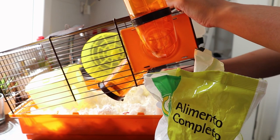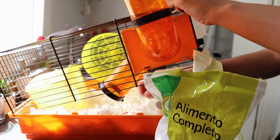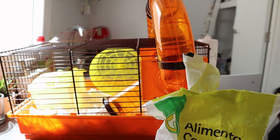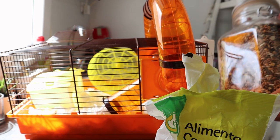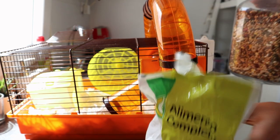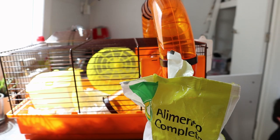Also, I usually don't keep this food in a plastic bag. I just had to kind of finish this, but I keep this food here. Let me show it to you guys in this one, but it didn't fit more in the jar, so I had to waste the one that was still in the bag. But yeah, I keep it in the glass container.